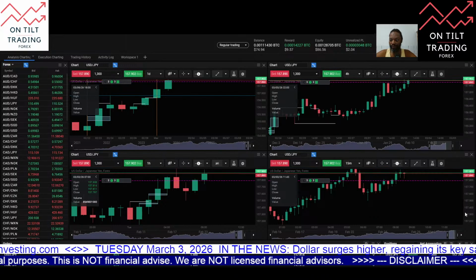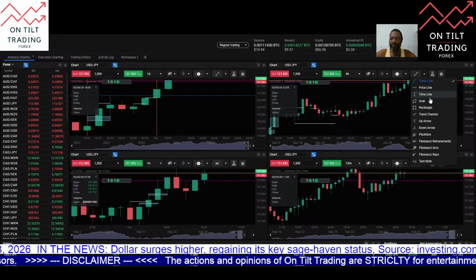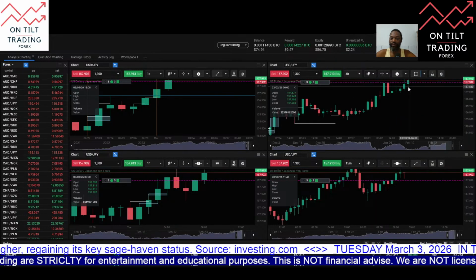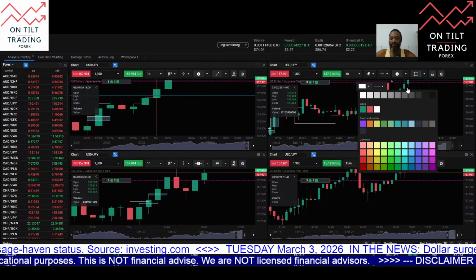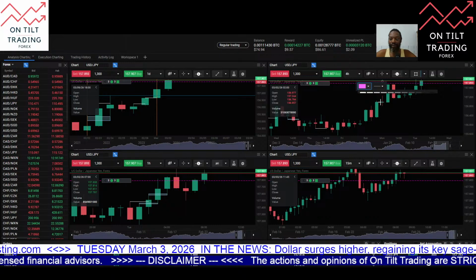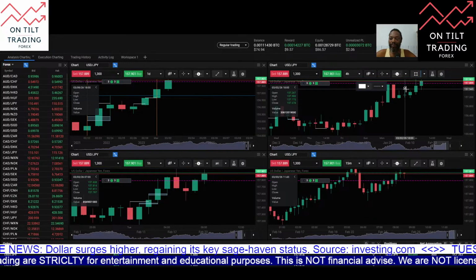So starting on the 4-hour chart, you can see price action here. There's a sweep here. My initial target is that swing high on the 1-hour chart. I'll show that to you next. If that happens, then I will pull my order for the add and then just start taking profit.